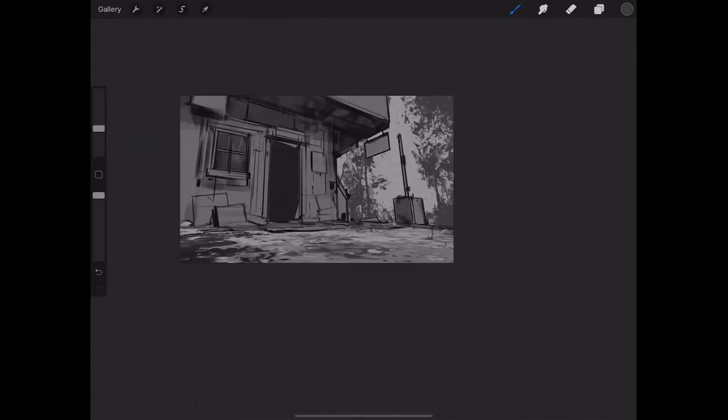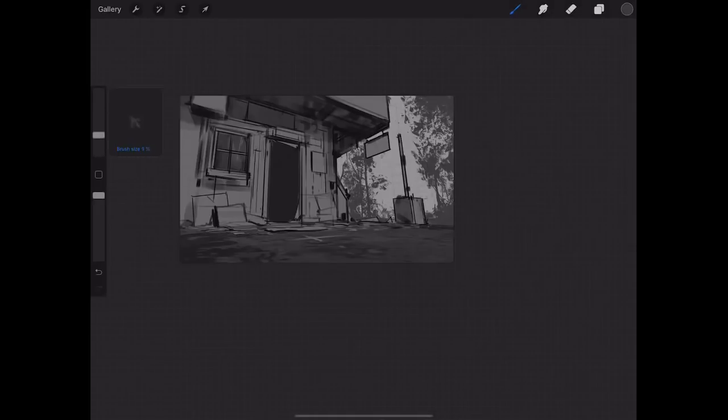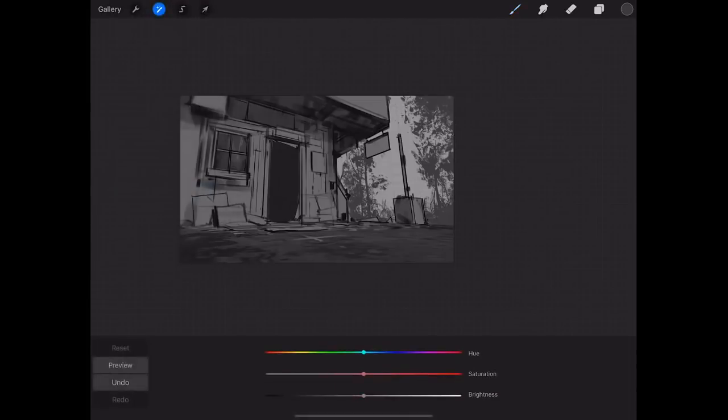Okay, and then I'm gonna just cover the ground with it. So it covers everything and leaves a sort of hole behind where the trees are here. This is one of my grassy brushes. But just so the ground is solid, I can then alpha lock or just brighten it up here.